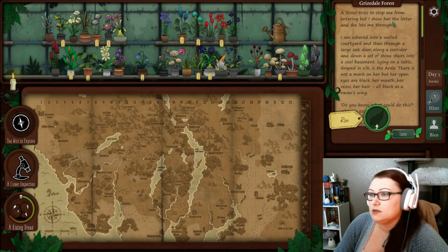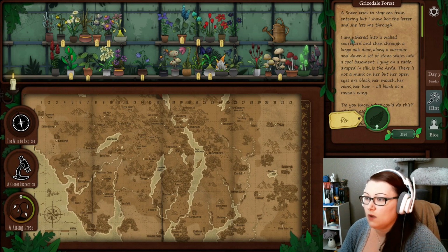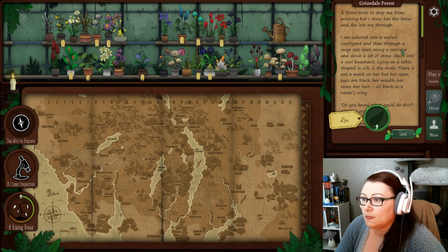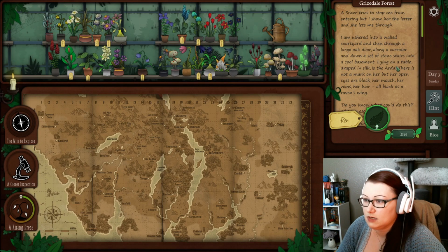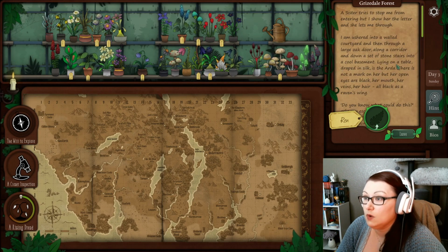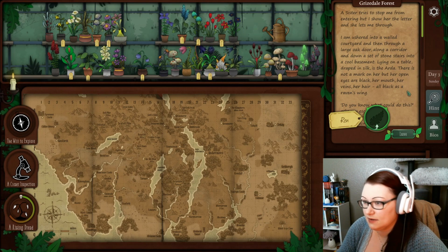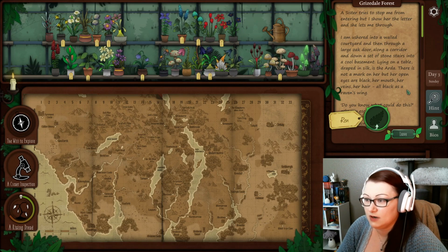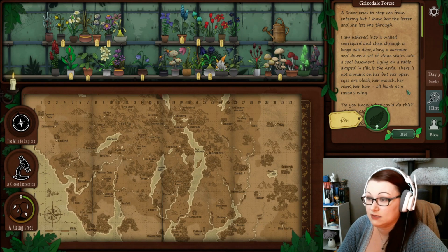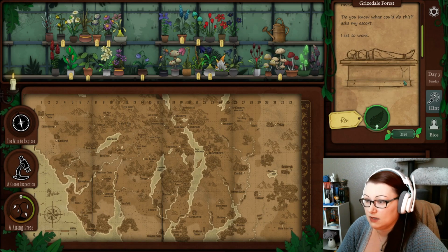A sister tries to stop me from entering, but I show her the letter and she lets me through. I'm ushered into a walled courtyard, then through a large oak door, along a corridor and down a set of stone stairs into a cool basement. Lying on the table, draped in silk, is the Arda. There's not a mark on her, but her open eyes are black. Her mouth, her veins, her hair, all black, black as a raven's wing. "Do you know what could do this?" asks my escort. I set to work.